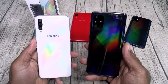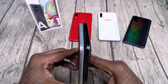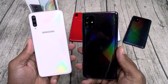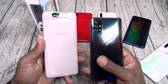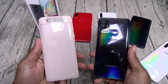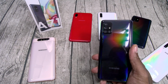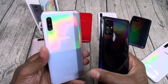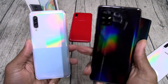Here's the A70. Let's see. Now these are the exact same height. Plastic and plastic. Now here's the A80. Let's see. Now the A80 is a tiny bit taller, but now you got glass versus plastic. And here's the big boy, the A90 5G. Let's see. Now these are the same height. Glass versus plastic.